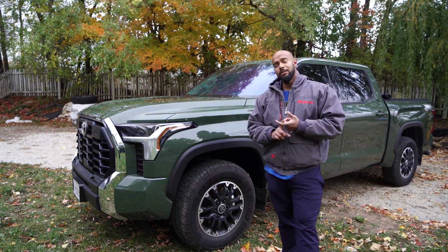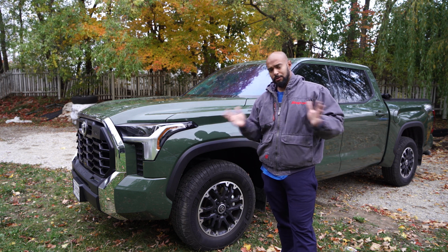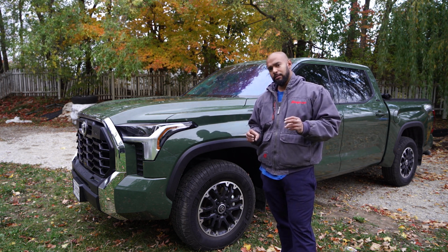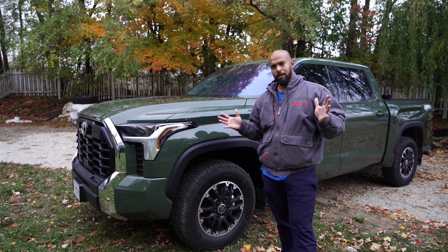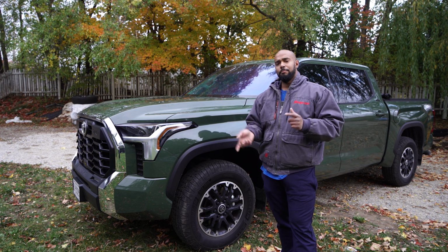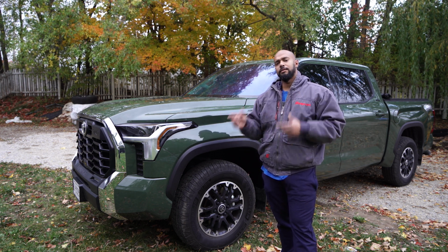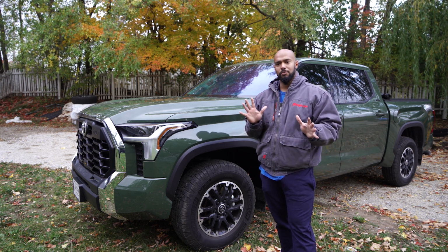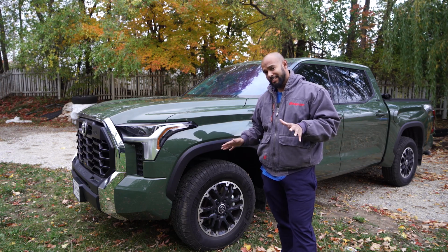I have been regularly putting over 1,000 pounds in the back of this truck a couple of times a week during my ownership, and to be honest, the brakes work great. You wouldn't even know you actually have 1,000 pounds in the back when you're braking. Something to do with that, because in the previous Tundras there were a lot of reviews that people were upgrading the brakes because they were a little spongy, not as responsive as they wanted. So I guess Toyota listened and they fixed it.